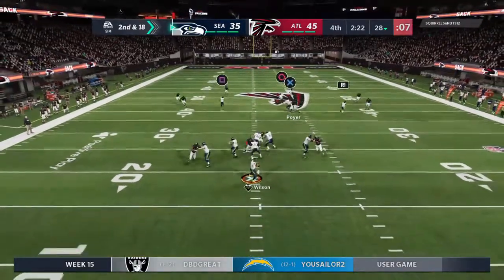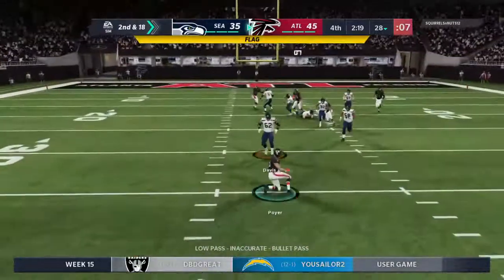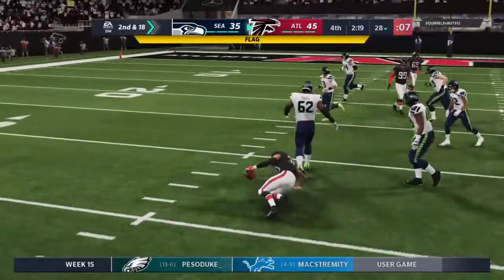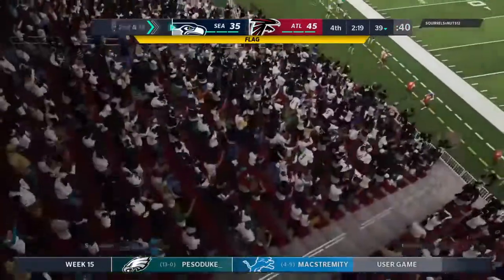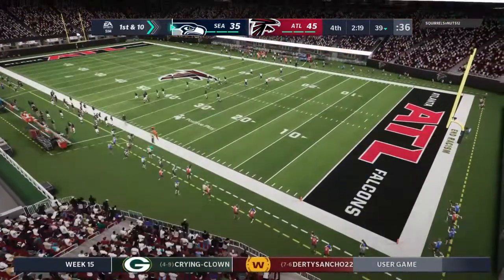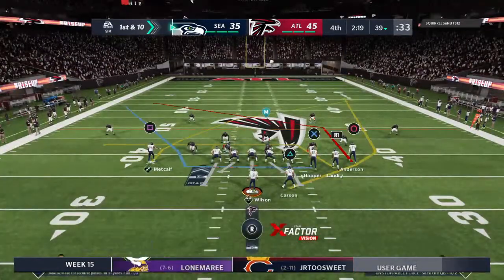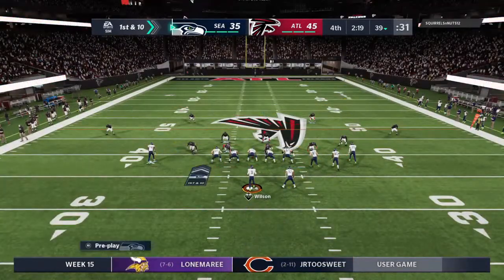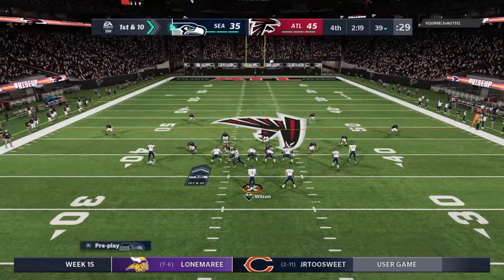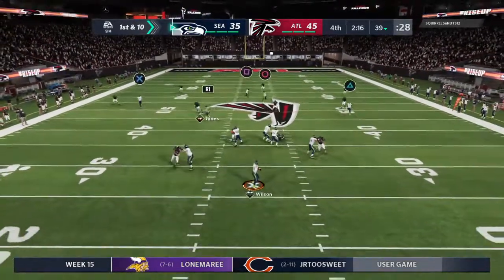To try again after the sack, Wilson. And this is intercepted, and that should do it. Picked off by Jordan Poyer. So cancel the interception, pass interference. And you know what else gets canceled? The return yardage. Makes the play, but now it's all for naught. 45, Mike, 45. Throwing now, Wilson on first down.